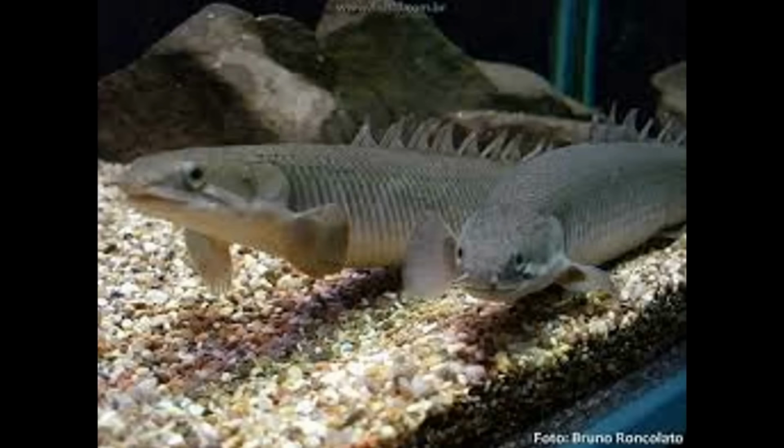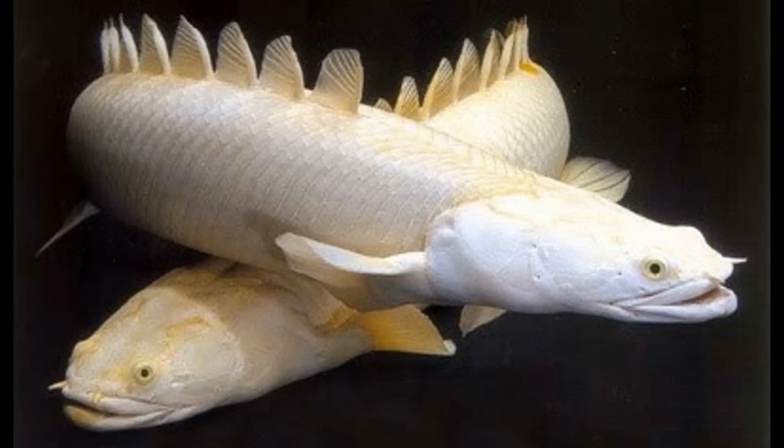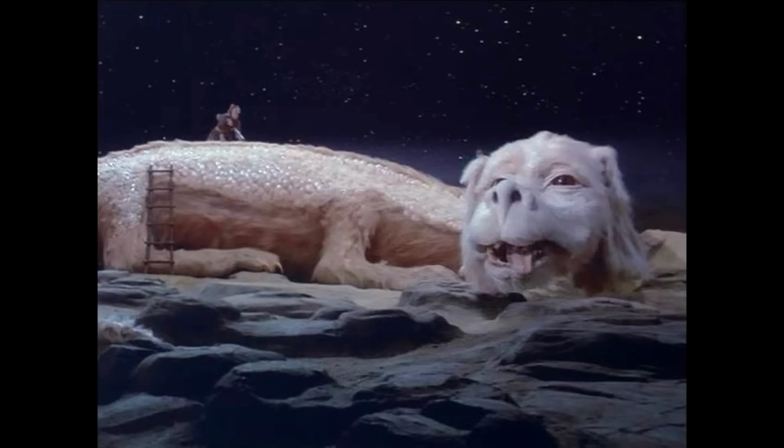Number 2, related to the rope fish, Polypterus senegalus. Love it. Also known as the Senegal bichir or whatever. This fish is fat. I got one of these and a rope fish back in the day at some pet store up in Toledo. Very cool. Get a good size. Polypterus senegalus. They've got, like, Falkor from The NeverEnding Story. Come on. Lots of parallels there.